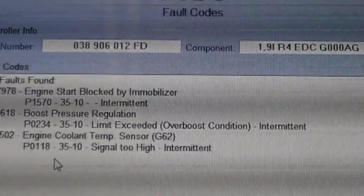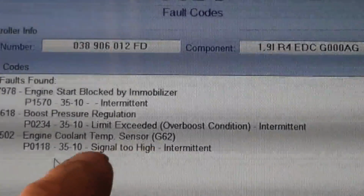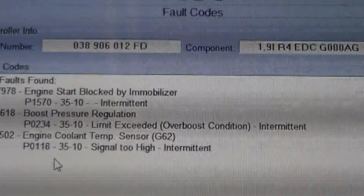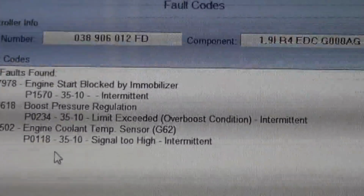The engine coolant temp sensor trouble code won't cause limp mode. We're just going to address the boost problem on this one. I might slap a sensor in it. That's super cheap and fix it, but that almost always goes away if you just clear it. Let's take a road test and see if we can duplicate the overboost condition in the limp mode.